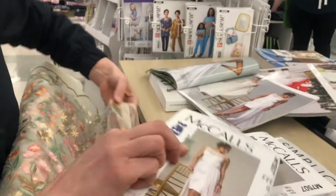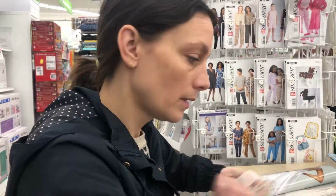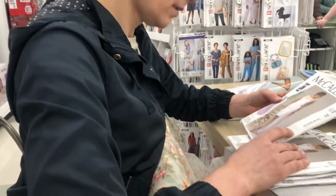So I really like these patterns with lace over and everything. Patterns or just this one? But we kind of need to ask Grandma if she's okay with using this. She is.